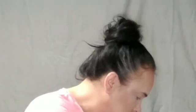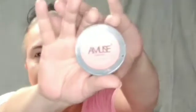Okay, now we need some blush. I don't even know if I got any blush out. Okay. Oh, yes I do. This is from Amuse Cosmetics off Shop Miss A. I have no idea what the shade is in this because it's not on here. I've had this for months and I just now found that it has a mirror on the back of it. I'm so crazy. Oh well.